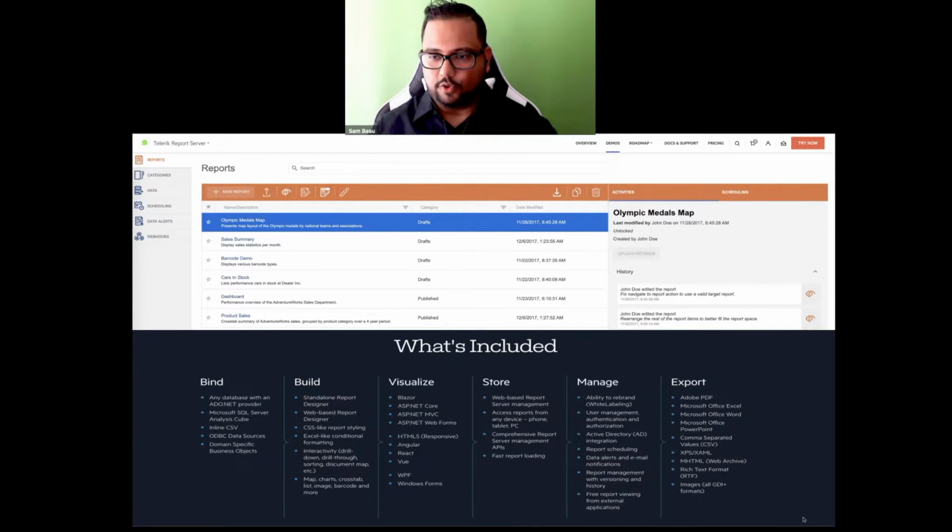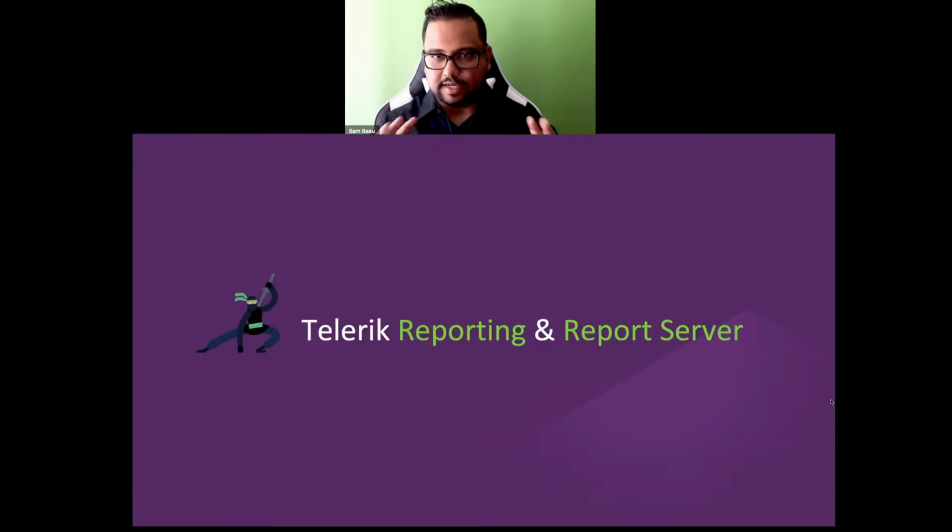So the point of reporting and Report Server is, again, to give you all the bits that you need to build your reports with .NET and deliver it on any platform. And Report Server lets you store and manage and automate some of those workflows with reporting. So let's take a look at what's new.